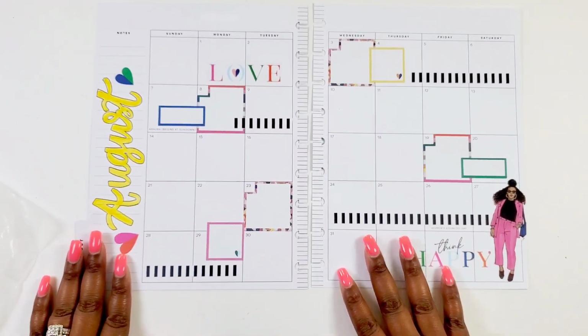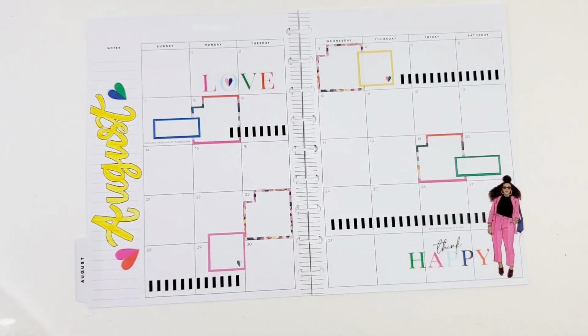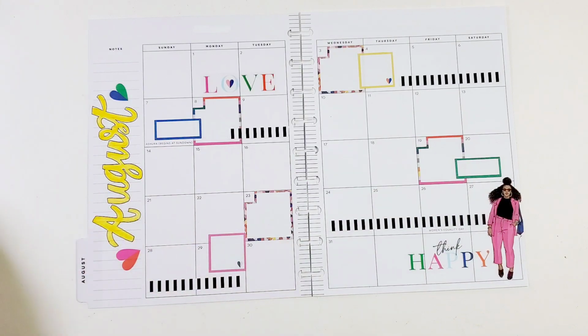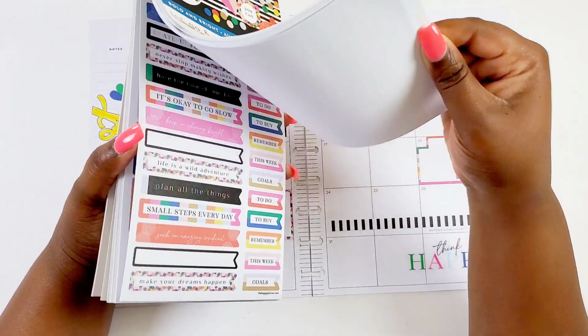Okay. She don't really go, but she's gonna go. So I just decided because she matches. Now I do feel like that other weekend is kind of empty, so I was like, maybe I should put a quote there or something.